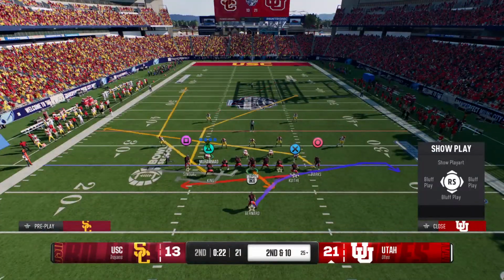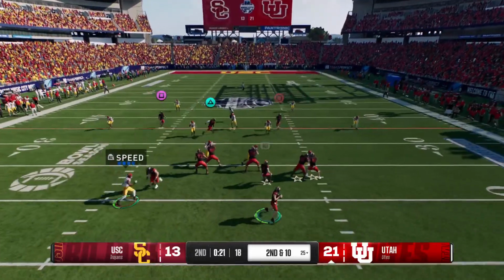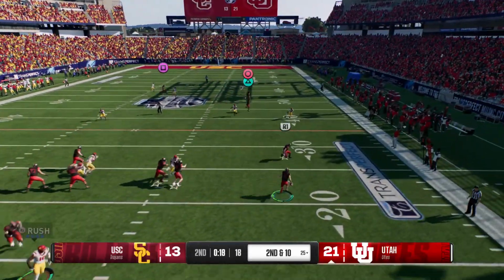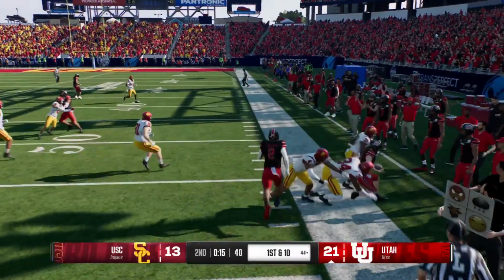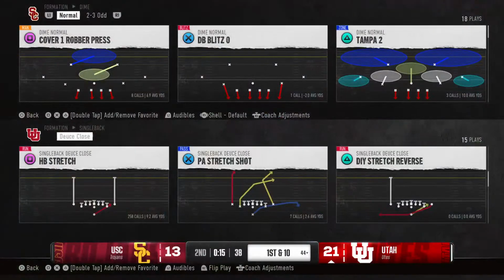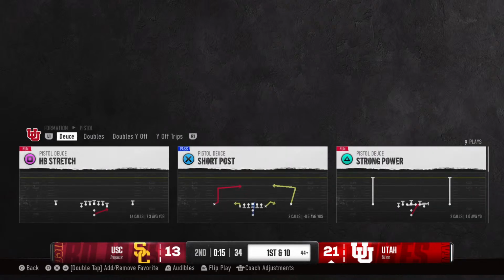Last incompletion leaves them still sitting at their own 25 with 2nd and 10. They'll run play action. He'll pull it down and run. At the 35, he's got room. He will step out of bounds, but not before the big pickup and a first down for this offense.